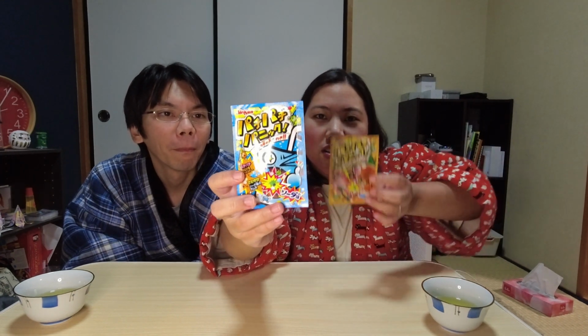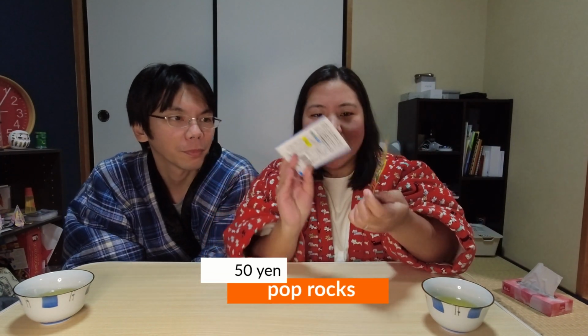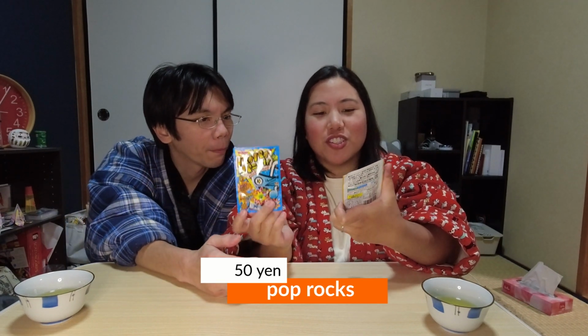So the next item is something you might be familiar with. Actually, I've already tried this in the Philippines, and I know they have this in other countries too. It's Pop Rocks. The Japanese version of Pop Rocks.